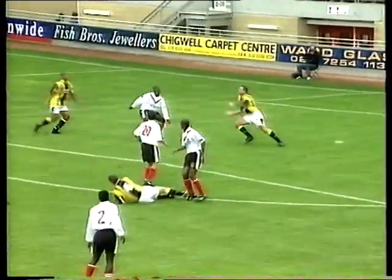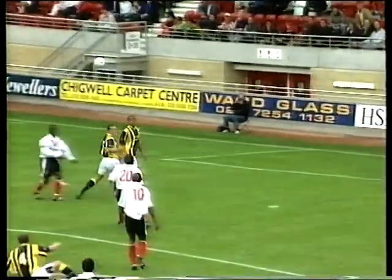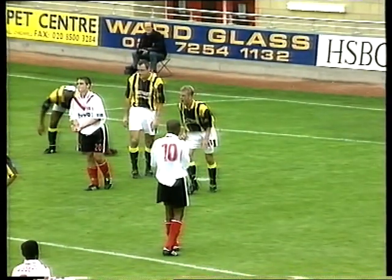Now the ball coming in there. He'll knock back. There's a real chance for Canham, and he's put it wide. Well, there's the ball laid off. There's Canham's effort. Not too far wide of the post, but the flag up on the far side.